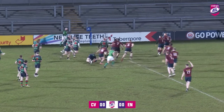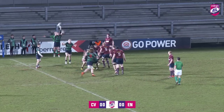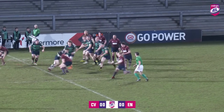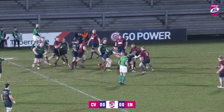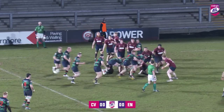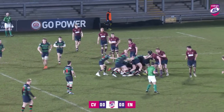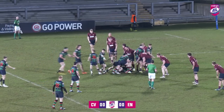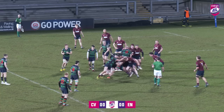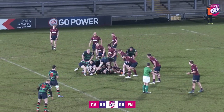Huge run, and Enniskillen back under pressure again. Clogher, nice take in the middle, quick ball. Expect to see plenty of picking going round the fringes from Clogher Valley as they seek to suck in this strong Enniskillen defence. Oh, look at that, well met this time by Enniskillen.